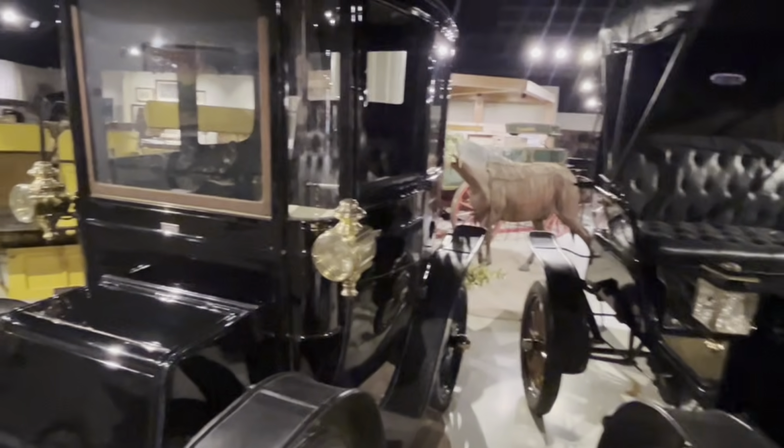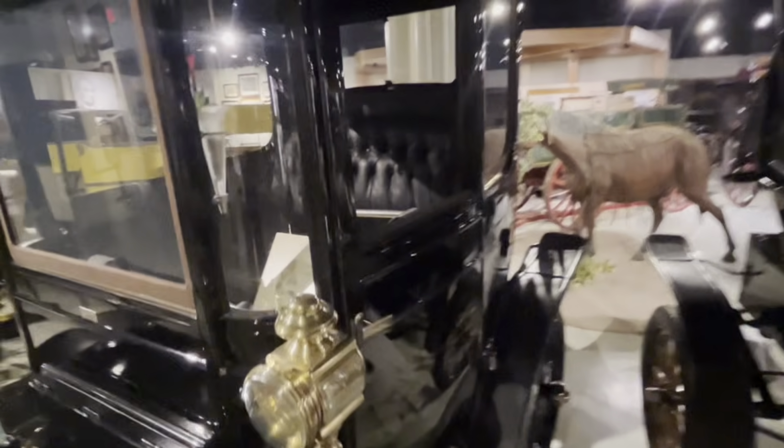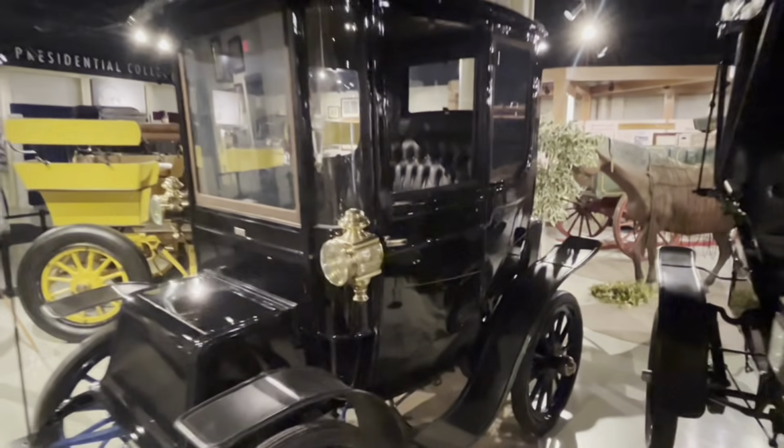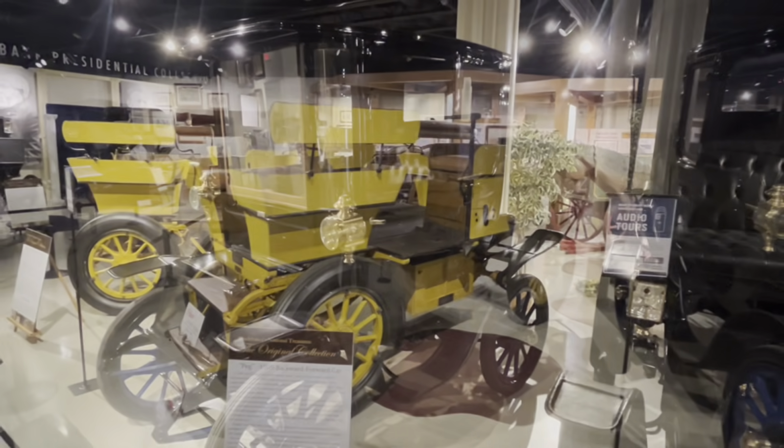This is from 1911. This had a top speed of 25 miles an hour and was the last year for electric car production at Studebaker.